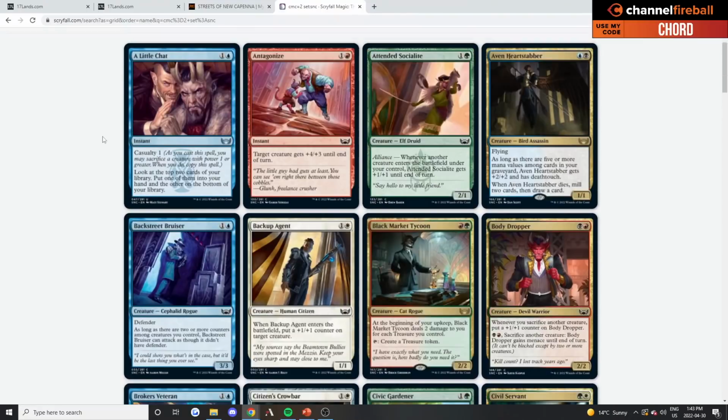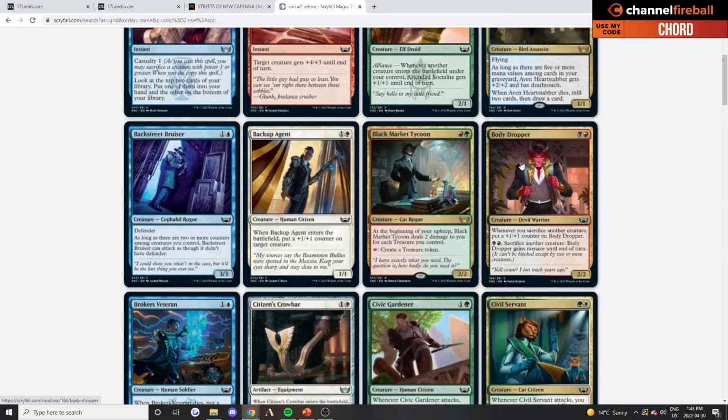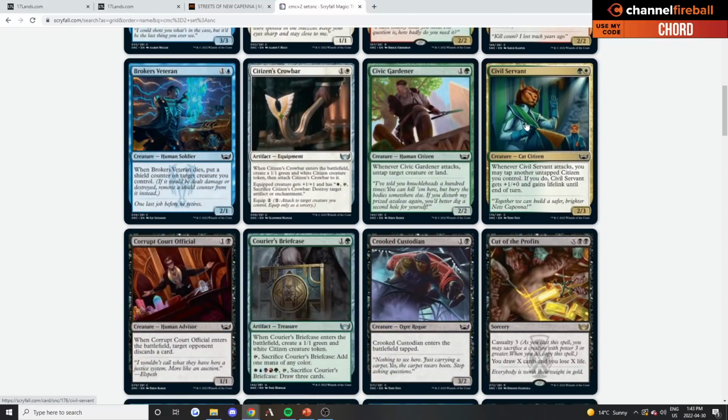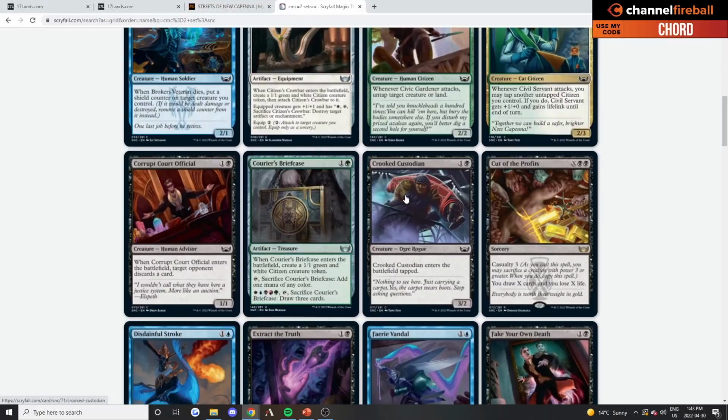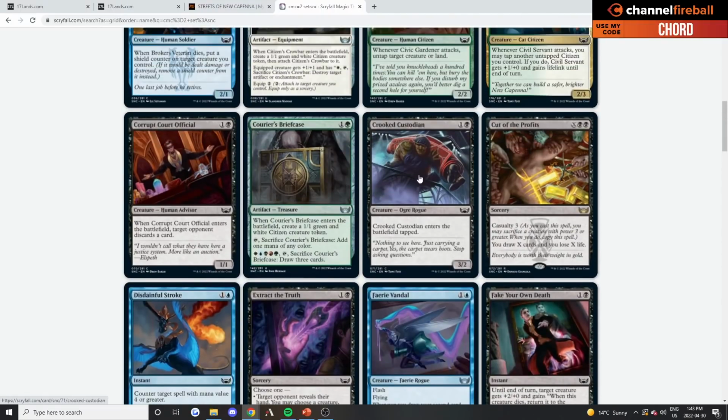So let's just go through some of them first. I don't love Socialite. Body Dropper's good. Backup Agent's good. Silver Servant's good. I even like Broker's Veteran. Custodian's one that's really surprised me. I've actually really liked this card. I think it trades up really well. If you're attacking, you don't really care that much that it comes in tapped. I mean, it matters, but it hasn't mattered that much to me. Fairy Vandal's good. Shout out to Duncan for calling that one in our last class. Yes, definitely. You nailed it.